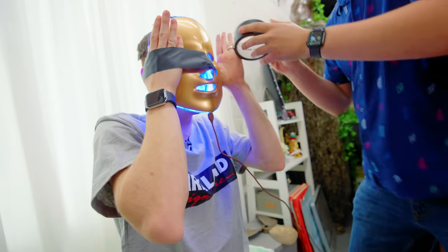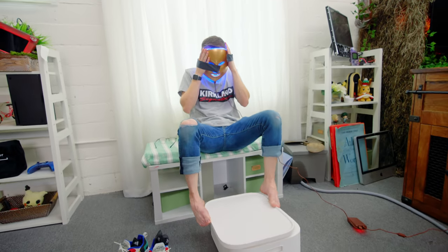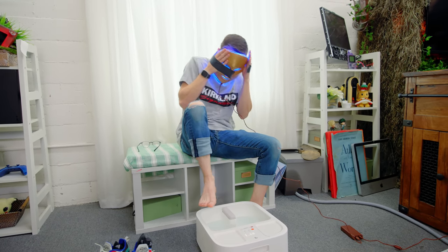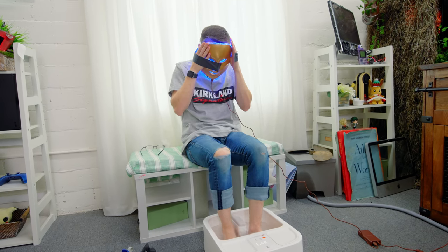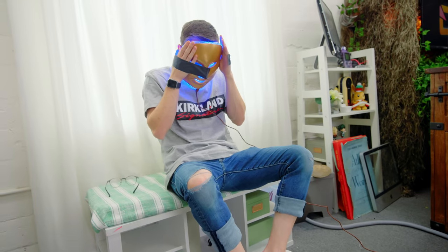Wait, all right, my hands are there! We're on. How relaxed do you feel? Significantly less so now. Wish me luck. You're surprisingly dexterous with your feet. Thank you. Let me turn on the bubbles. Ooh, that's actually very warm. This feels weird. I'm gonna work on my pumices. Do you want your hands untaped from your face?